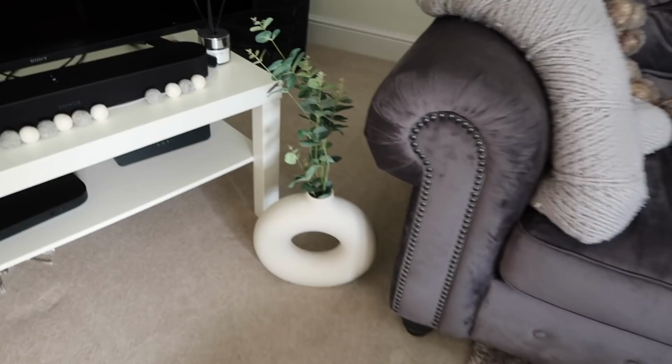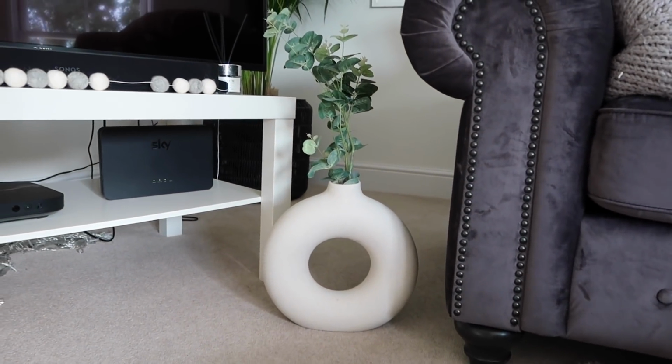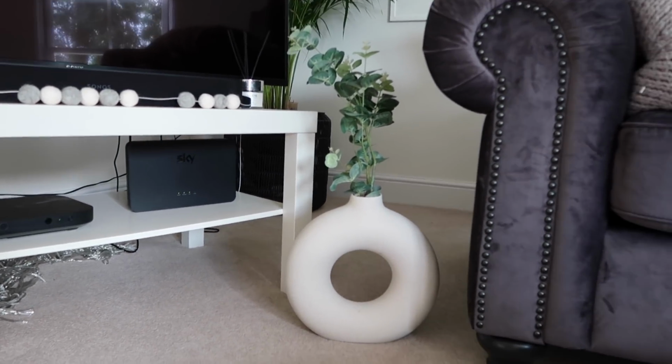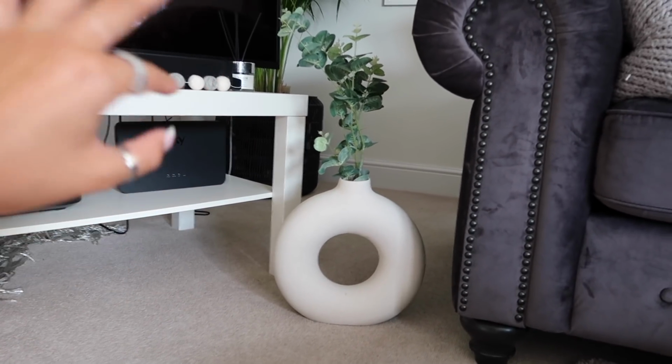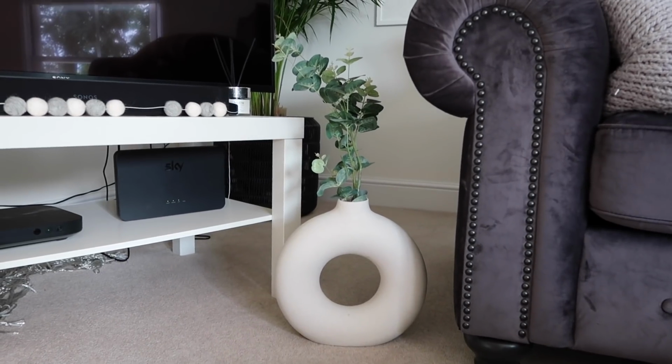So like I said, I did grab the other version of that vase, and for now I've just got it down here on the floor, only because I don't really have another space for it right now. The eucalyptus in the top I've had for ages, never really had a space for it, and I thought it'd work perfectly in here. It looks a little bit disheveled. I need to sort that out and rearrange it, but that was just from a local garden centre.